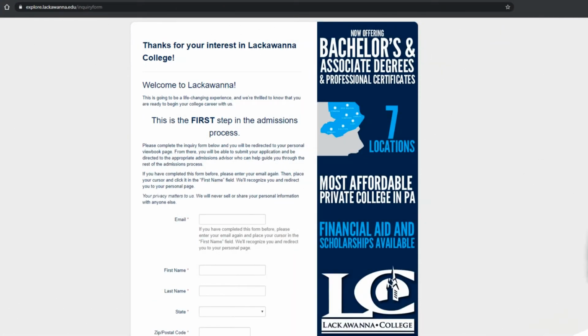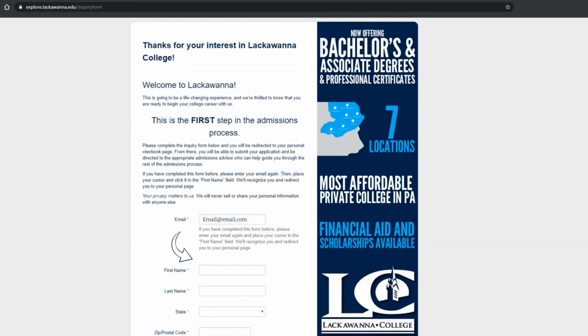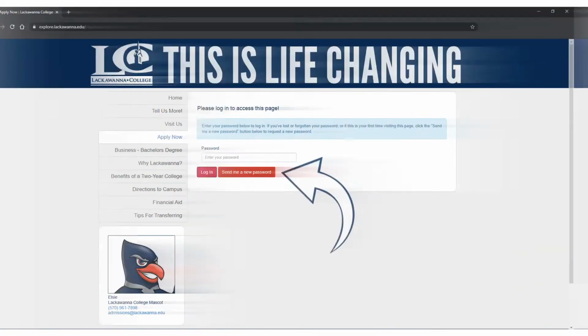If you realize you've already completed this, no big deal. Please enter your email again, then click on the first name field. We'll recognize you and redirect you to your own personal Lackawanna College webpage. Forgot your password? No problem. Just click on Send Me a New Password.